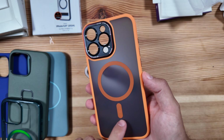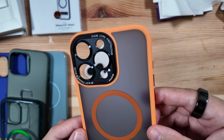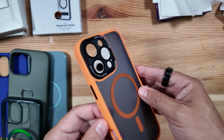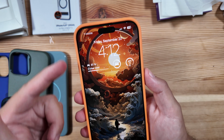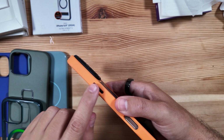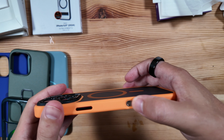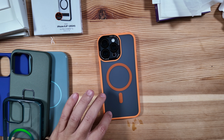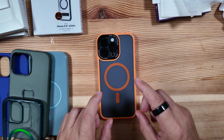I love the frosted cases overall, and this just looks good. It has a little camera protector, kind of a cool little insignia making it sound fancy, zoom lens protective. But yeah, I like this orange colorway. Let's pop this on and see how it looks. And it actually accents the wallpaper pretty well also. You do have an accented power button, and obviously your action key and volume rocker, as well as the cutout on this one again for the camera control. But yeah, take a look at that. It definitely takes away from any resemblance of what the actual original color is for the iPhone.